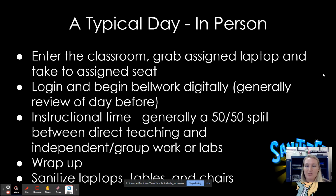So generally it's about a 50-50 split between direct teaching with me through presentations, lectures, things like that, and then about 50% independent or group work. So we do a lot of group work in here, where we collaborate on various projects or labs, so students will get plenty of time to work with others. We're going to be working with shoulder partners this year. Then at the end of the day, we wrap up. I give any announcements. Then we wipe down our laptops and tables, put them away, and then the students move on to their next class. So that's what a typical day looks like in person.